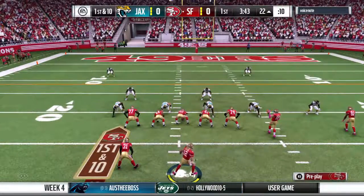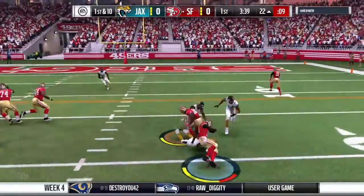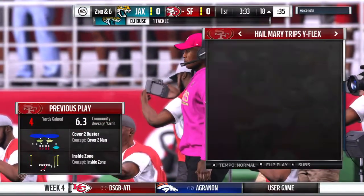Watch him now, Barney. They'll run it now out of the gun. And he'll take this inside the 20 and down to the 18. And give him 4 yards there. It'll be 2nd and 6.